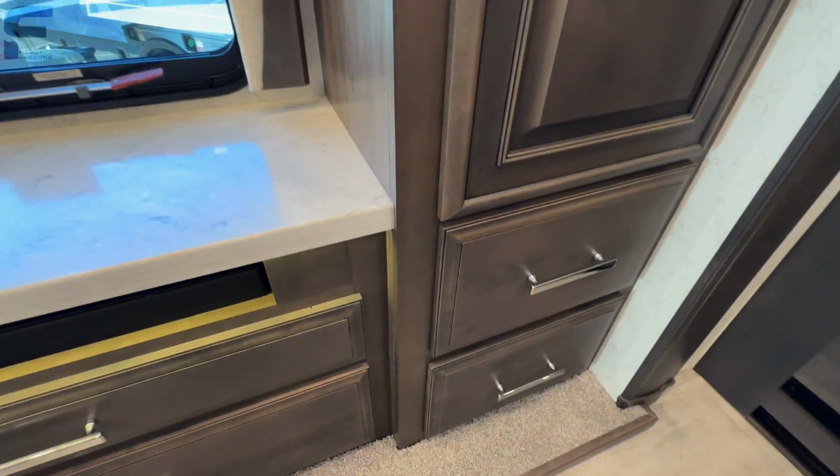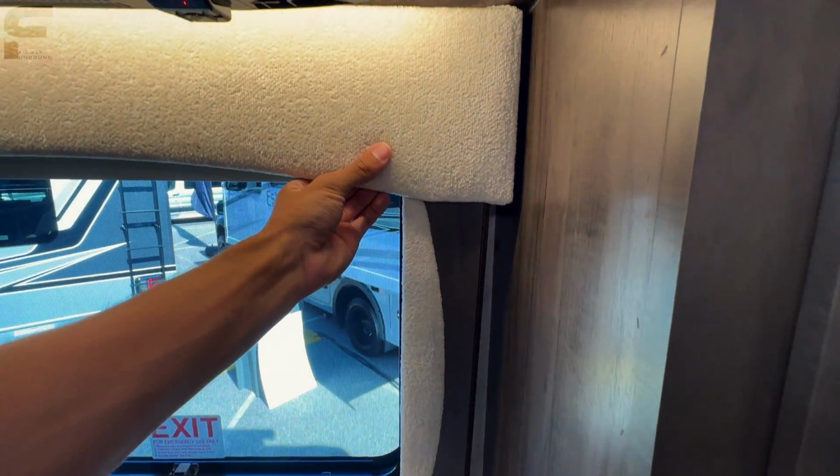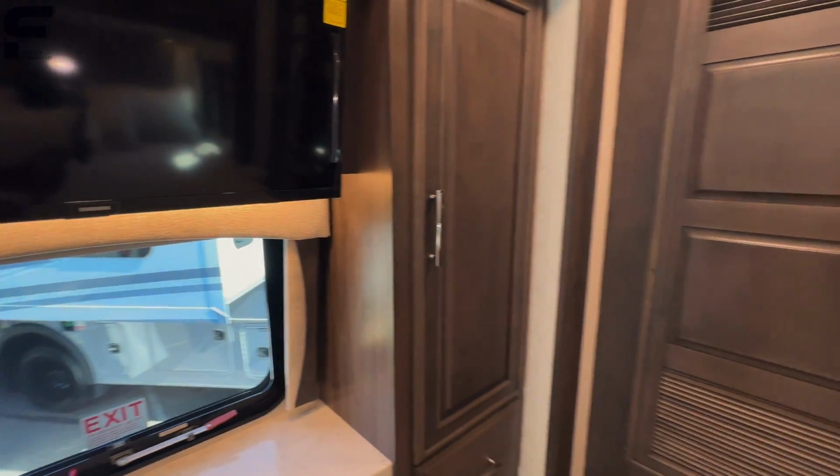And then drawers there as well. Kind of interesting because your valances on the window have like this carpet design to them. That is definitely a unique touch, to say the least.